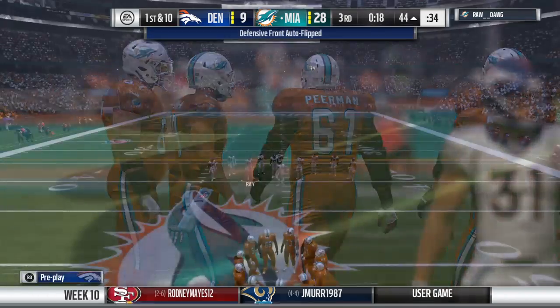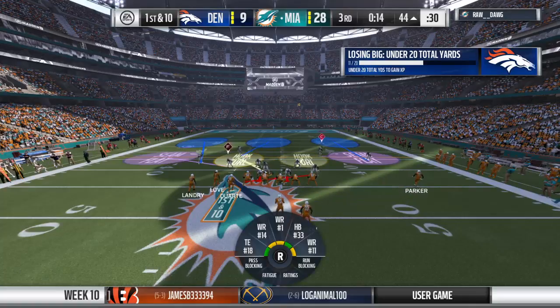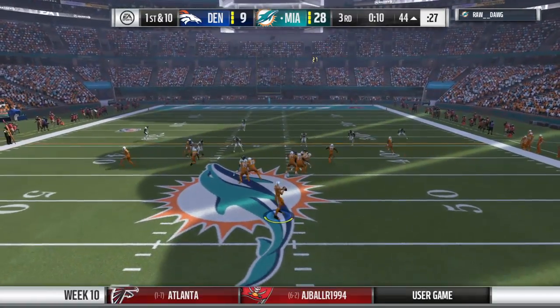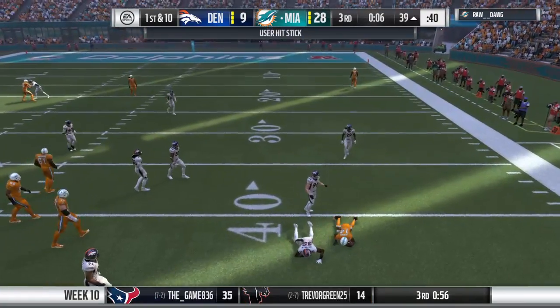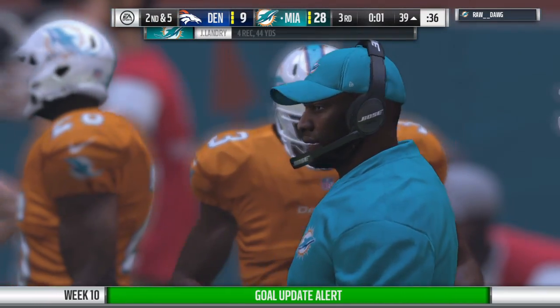That looked like a pretty good route combination there, because you've got to find a way to clear the guy running the drag, because when you do, you just put the ball on him and then let him run. Yeah, he's got some space. Now back to throw, and he's got the hook up to Landry. 5 yards on the catch there, brings up 2nd down.